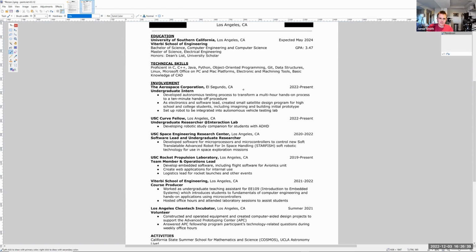So basically, recommendations are more detail, maybe get rid of one or two of the positions and focus on the others with a lot more detail. That makes sense, everyone?